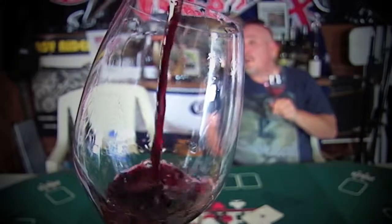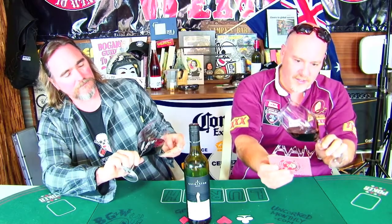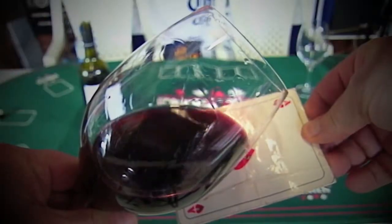Okay, another dark one. Not quite as dark as we've seen. Oh, I don't know, man. It's pretty dark, but there's a little bit of light that shines through on the edge. Right at the tip there, it is actually very translucent, which would suggest there's a bit of age, but I don't think it is. I reckon there's not a lot of age there.